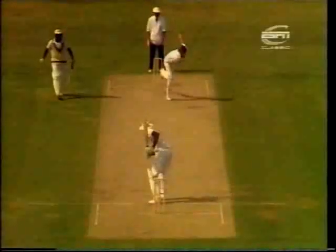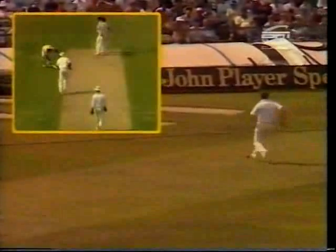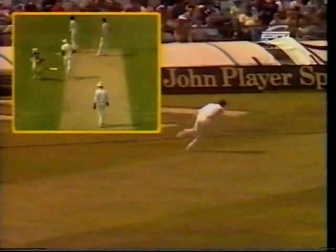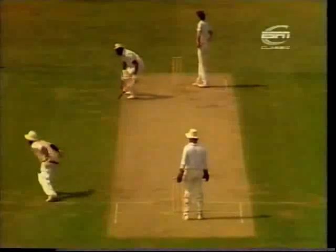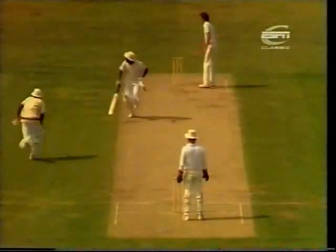It's like carrying a 7-pound penalty. Well, this is quite fun because Clive Lloyd makes the drive, doesn't quite middle it. And there's the fall by Baptiste, and Clive Lloyd picks it up. Thinks he's just going to give it back to him, but he doesn't want it. He's got to run like hell to get in.